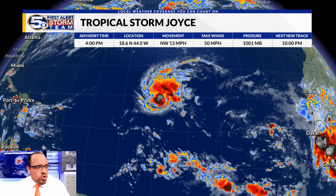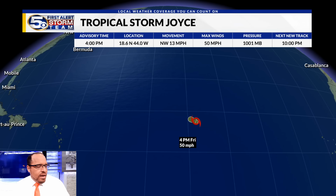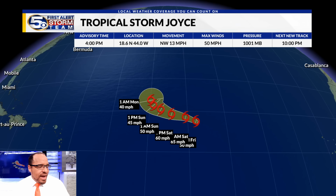Same situation with Joyce, a tropical storm looking a little healthier today, and it could strengthen a little bit more before it encounters high wind shear and weakens again. This one too will curve off into the North Atlantic.